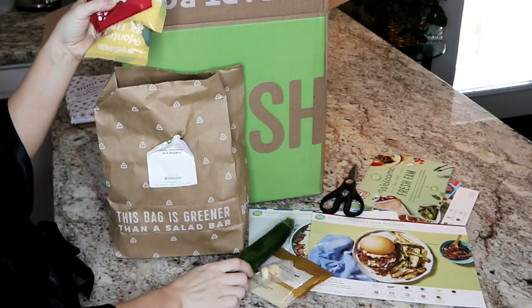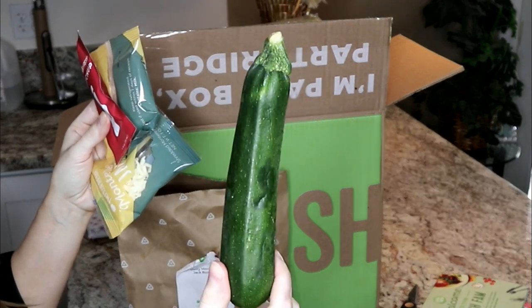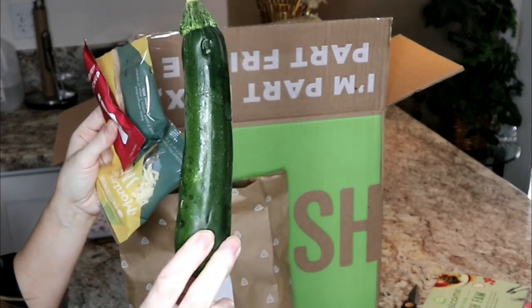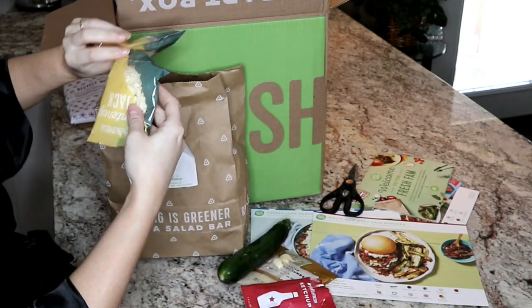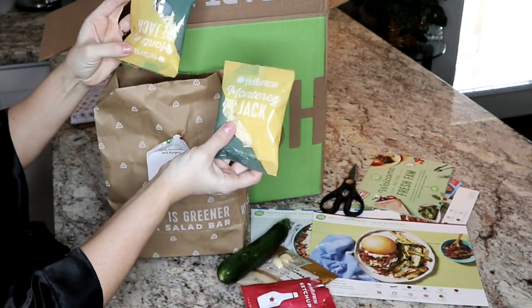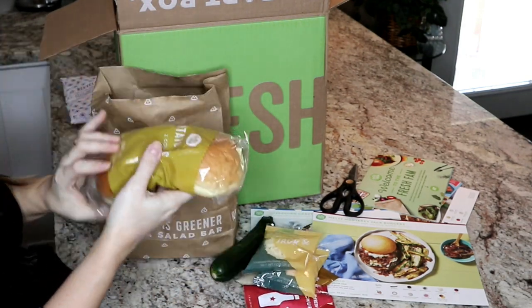Zucchini. I don't know if you guys can see that pretty good, but it looks pretty fresh, doesn't it? They give you ketchup, Monterey Jack cheese, two little things of it. And this was the meal for two.